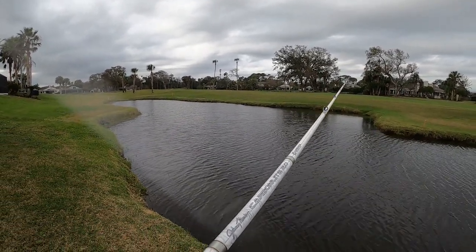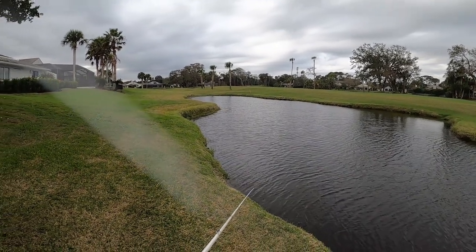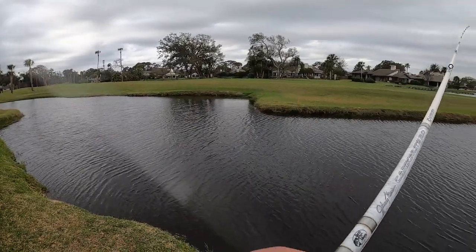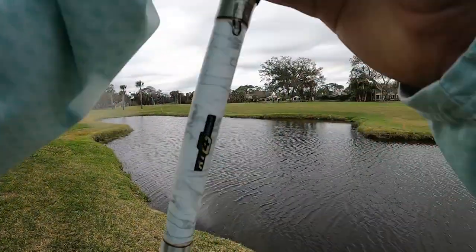Oh my god! What is this? What is this? Something huge is right here. I don't know if it's a carp or what.